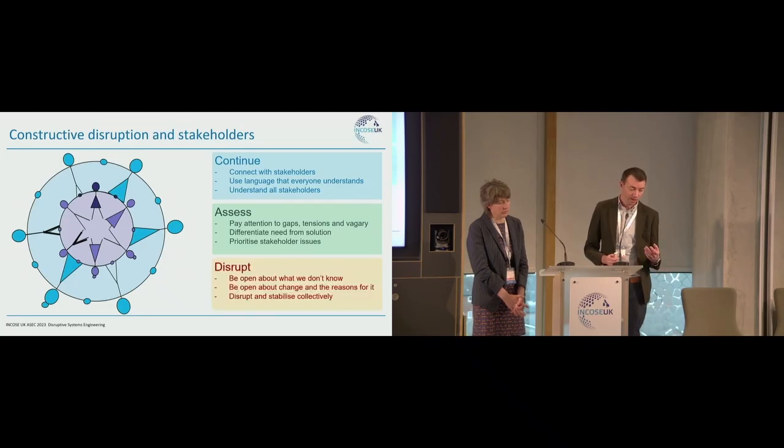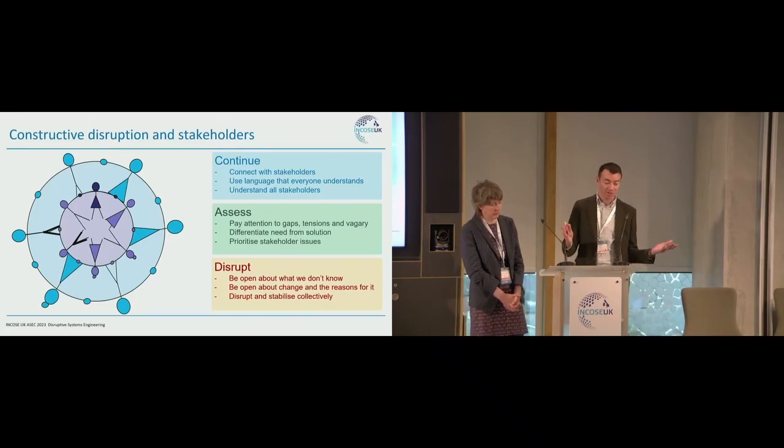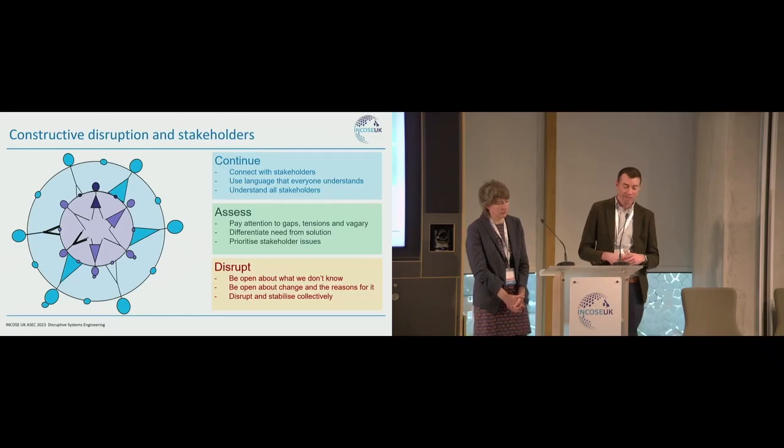And finally, when we are applying disruption, disruption can be particularly alarming for external stakeholders. What's going on? What are you doing? So we need to be really open and honest about, this is what we do and don't know. This is why we're applying this disruption. This is the reasons behind it. Make sure stakeholders are on board with what you're trying to do, and collectively with them apply the disruption in as efficient a way as possible, gain their support, get their collaboration on that, and again, restabilize that project on the new course as quickly as you can.